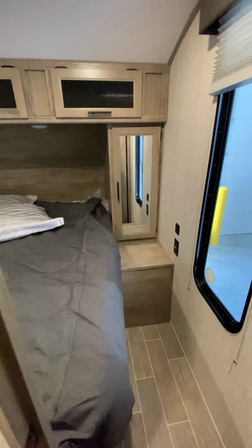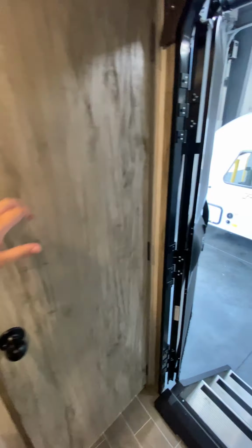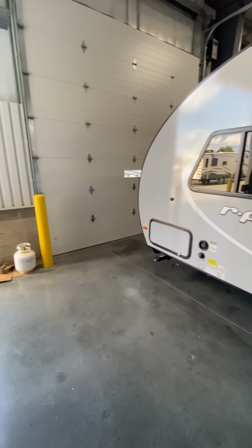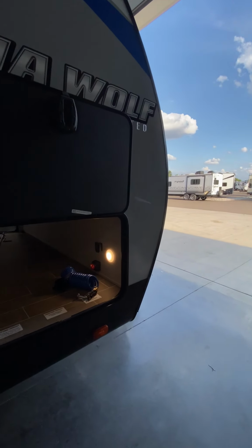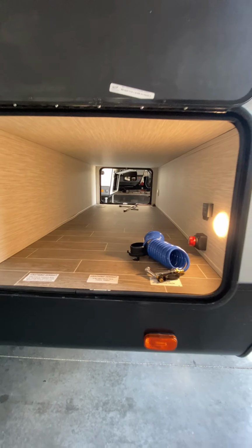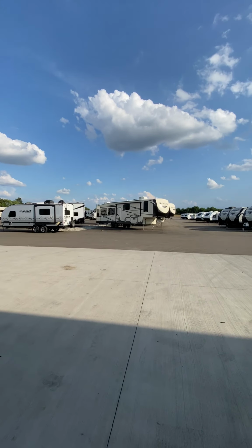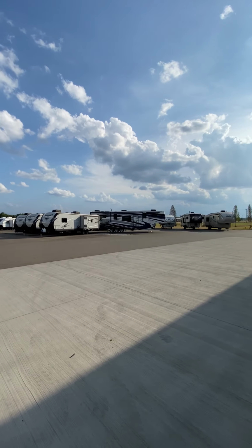I really like selling these Alpha Wolves and the Arctic Wolves. They're well built, well priced, featured out to the gills. It's really a great price point travel trailer for the family, or in this case, maybe a couple.